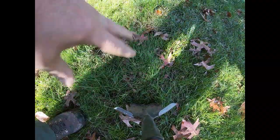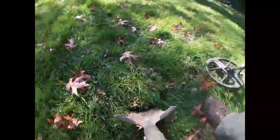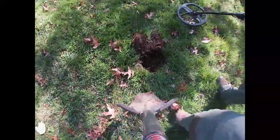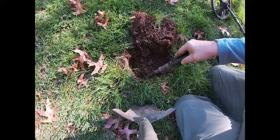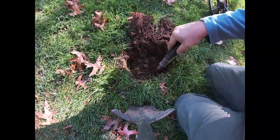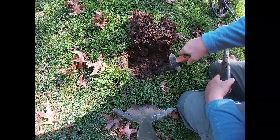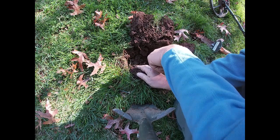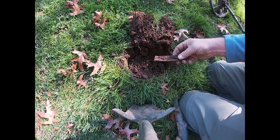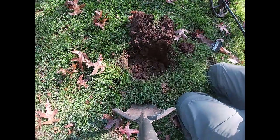Oh, let's jinx this one. 47 to 48. Real nice high tone. Still a 47 to 48 down here in the hole. Nothing jumping out at me yet. Oh. But instead, it's whatever that thing is, or was. On to the next.